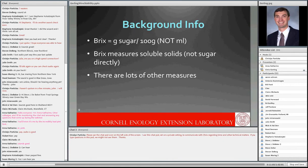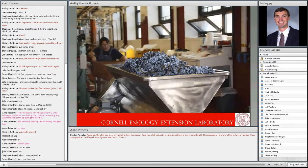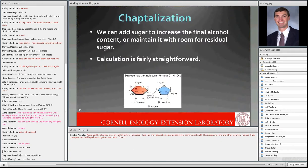And there are lots of other measures that we can convert to, depending on the country you're in and the product you're talking about. People measure this in all sorts of different ways, usually having to do with density. So let's crush these grapes up and make some wine.